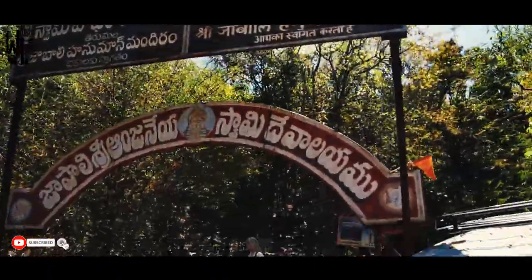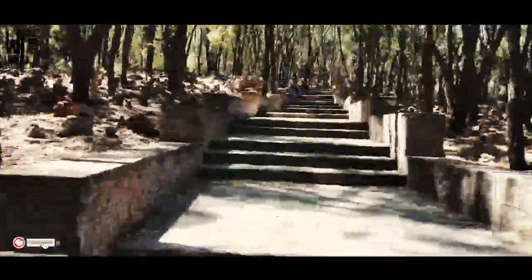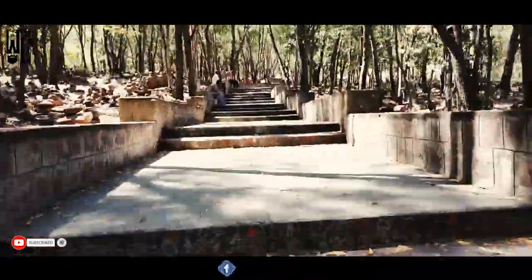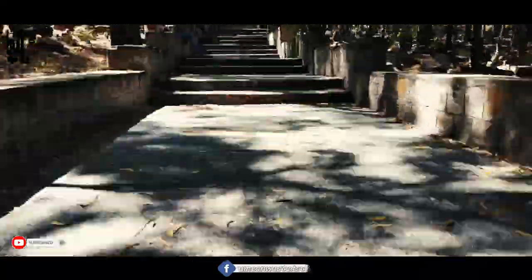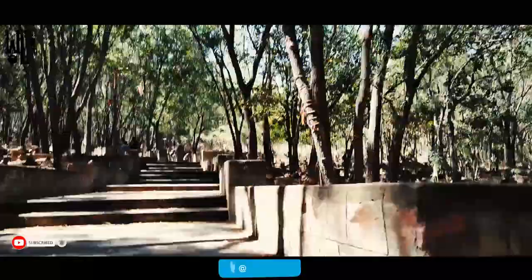You have steps, and you just need to climb through these steps for around 2 kilometers to reach the Japali Aanjaneeya Swamy temple. The path is not very tiring as you are surrounded with a lot of trees and you don't find the hot sun in your way.